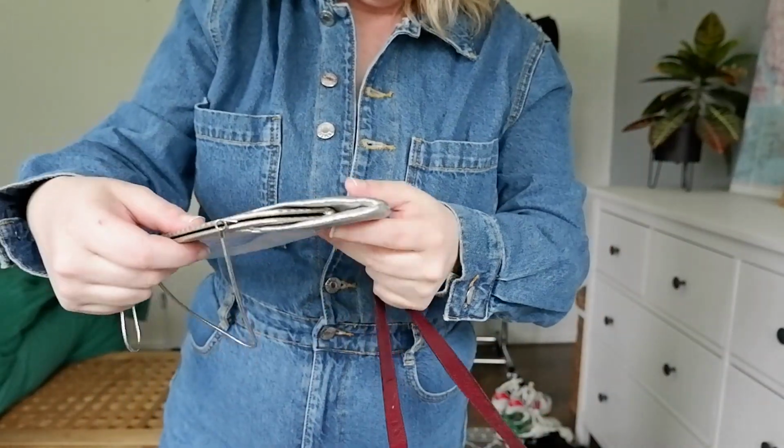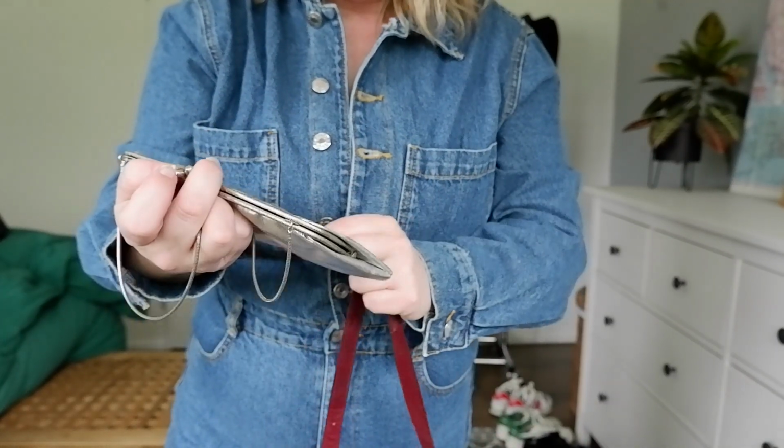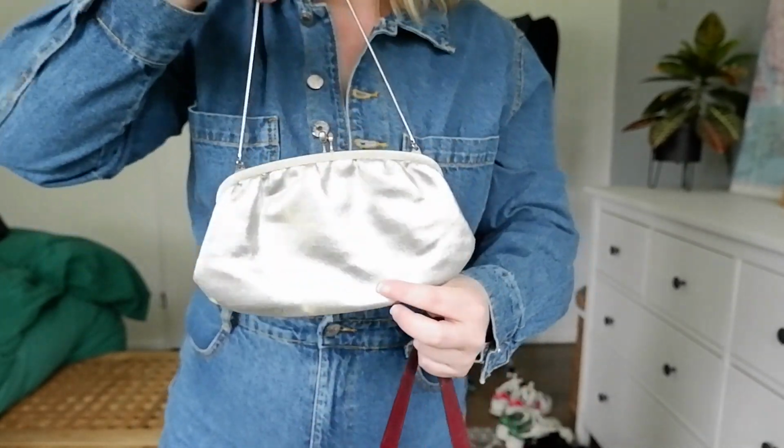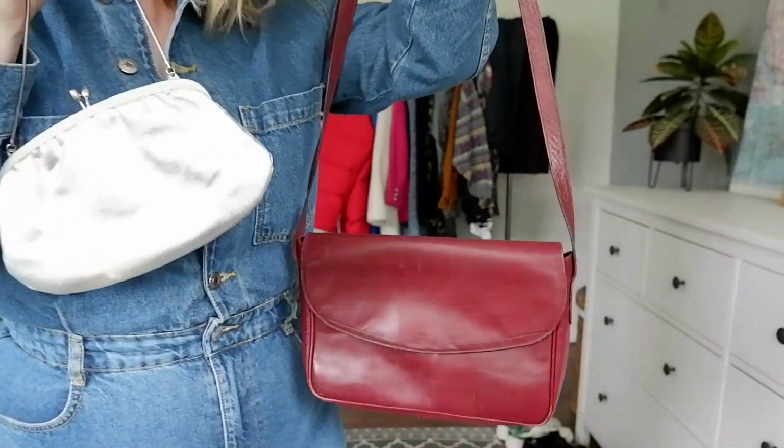The silver one does have a little bit of wear and tear on the edges, but it's in pretty good condition as well, and I just thought this could be a nice evening bag for parties or something. So yeah, two really cute little bags.